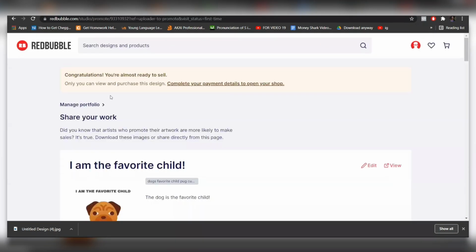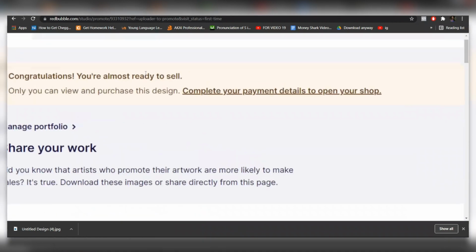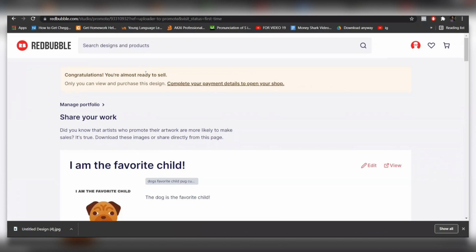They'll say congratulations, you're almost ready to sell as soon as they save your work. Then you just have to complete the payment details like so, and this is a very important step or else people won't be able to purchase from you. And that's basically it for the Redbubble instructions.